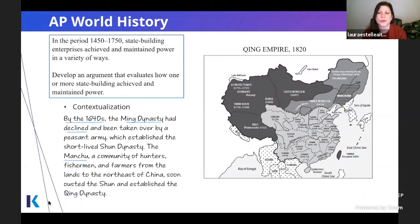So there's this really powerful group of people. They come in, they take over, but they know since they're outnumbered, they have to make nice with the people who were already there. It's a good practice. So the contextualization, again, is to bridge ideas of other events that happened before or after.